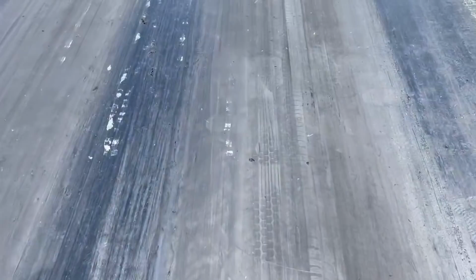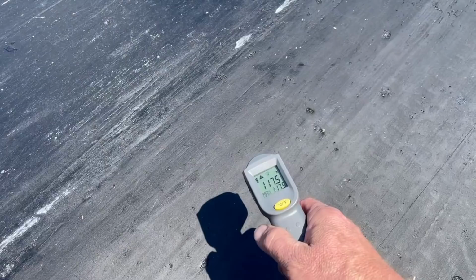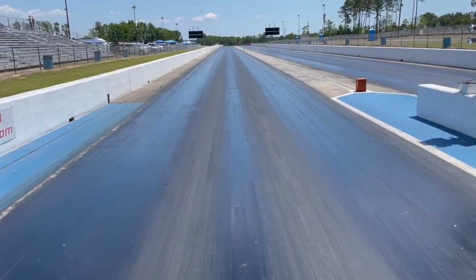So we get up here to the track, and I'm telling you, what a difference this is from the last one. When we were in Memphis, that thing was like plastic. This one has so much bite to it. And look, 116 degrees or so. This car loves that temperature because it gets some free wheel speed. So, pretty excited about getting this thing down through there. This is the difference from Memphis for sure.